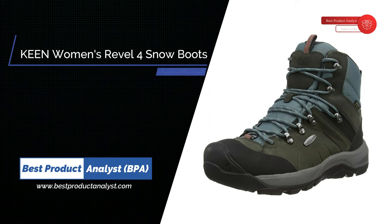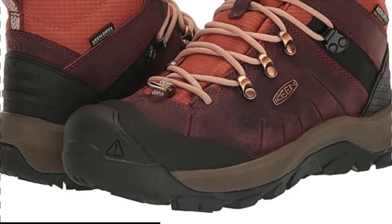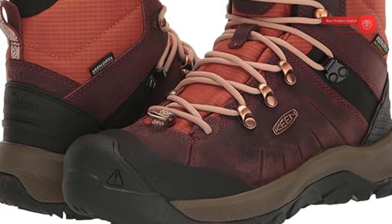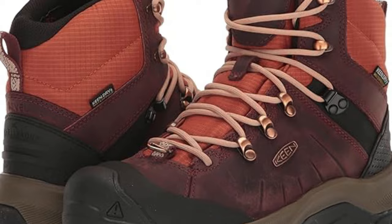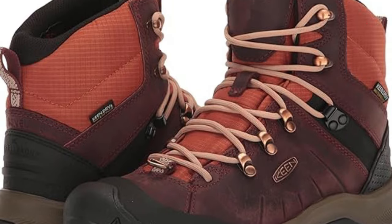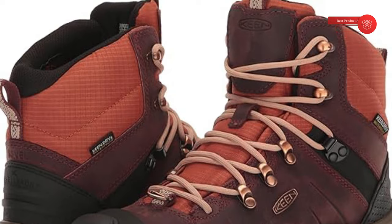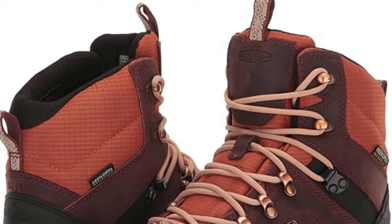Number 7. Keen Women's Revel 4 Snow Boots. Built for lasting performance, the Revel 4 mid-height snow boot features waterproof, breathable protection and comfort-minded construction to keep feet happy mile after mile. Made with a thermal heat shield inside to capture warmth and featuring a speed lace webbing system, the Women's Revel 4 mid-height snow boot is built off Keen's traditional wider footwear form.